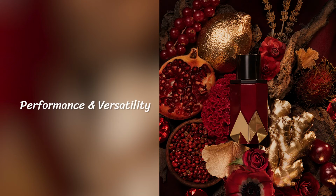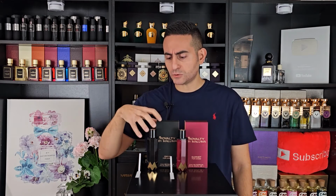Longevity for both of them, well, with Onyx, it's about 8 to 9 hours. With Garnet, it's about 6 to 7 hours. Projection was better for Garnet, so it radiated, I would say, about an arm's length for about an hour, and then with this one, it was about 45 minutes, an arm's length, or slightly below an arm's length.